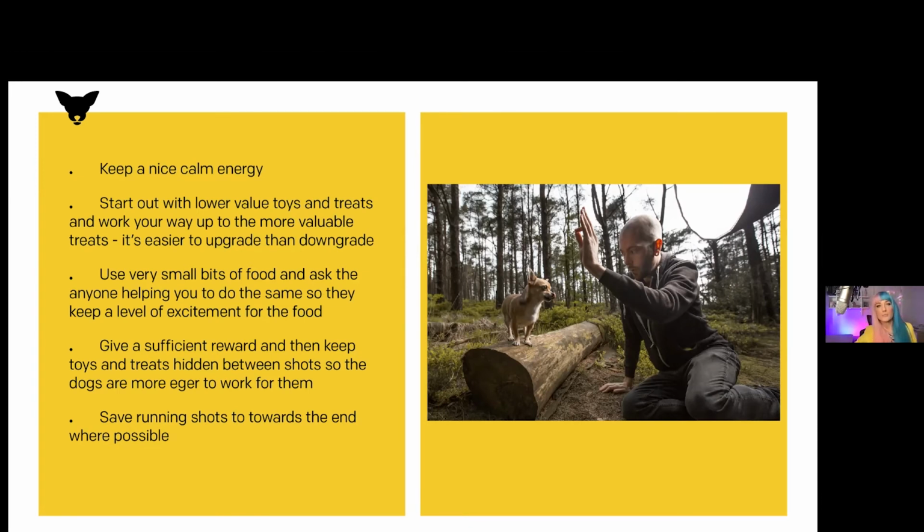And break those bits of food into small pieces so that they go much further, and so that the dog wants to keep working for them. Ask anybody else that's working with you to do the same, so that excitement level is kept up there, and the dog is like, oh, I want more, more, more. And it allows you to shoot for longer.